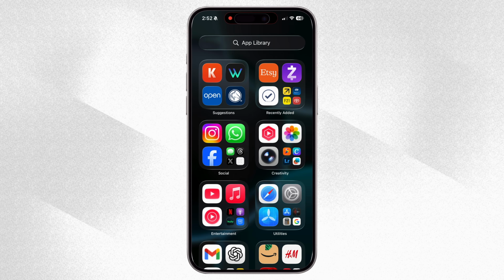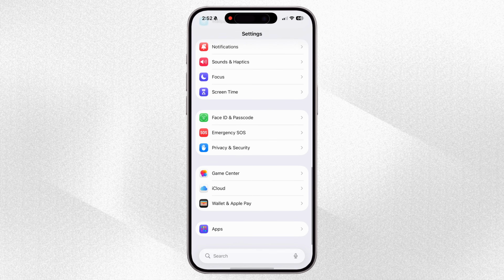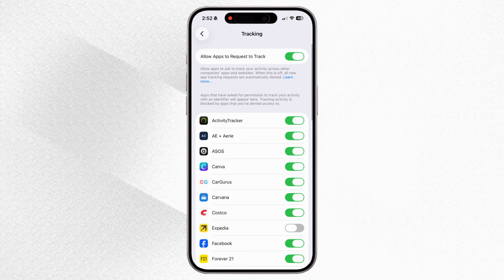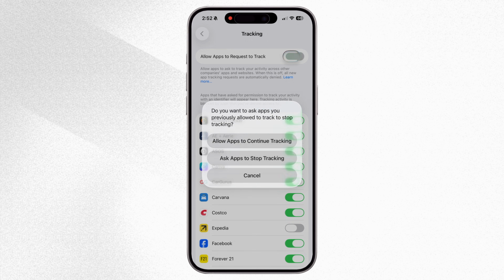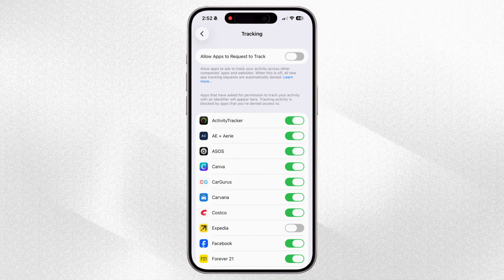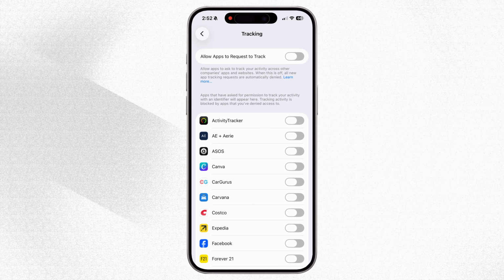The last thing you should do on your new iPhone is lock down tracking and privacy. Go to Settings, then Privacy and Security, and open Tracking. Turn off Allow apps to request to track, which stops apps from following you across all the other apps and websites. Apple already prioritizes privacy, but these settings make sure your iPhone stays firmly on your side.